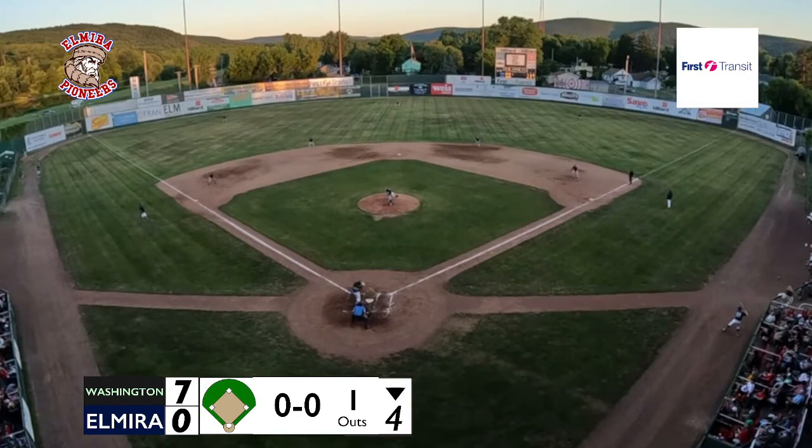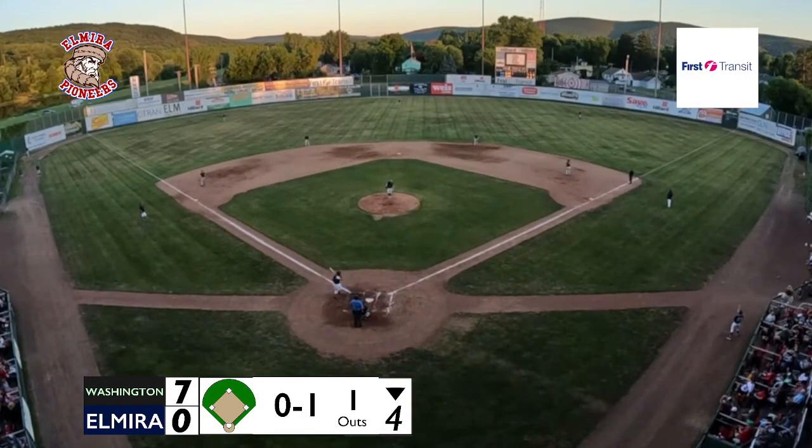One away now. Vaughn, swing and miss. That one's low, ball one. And I will say for the Pioneers, a lot of these players are future baseball hopefuls. It's always good to play against people that have made it to higher levels and possess some serious talent and challenges. Fouled away, 1-2 now for Vaughn.